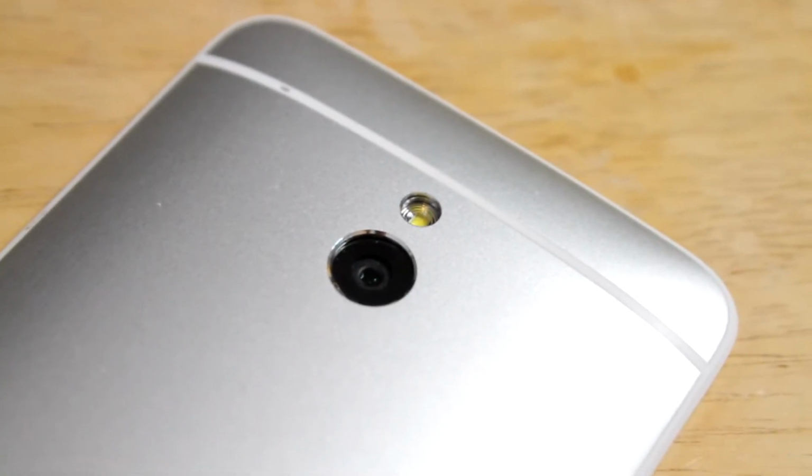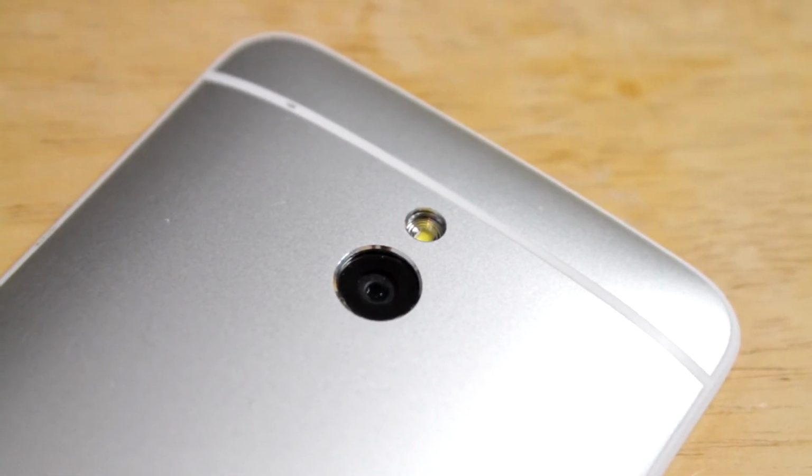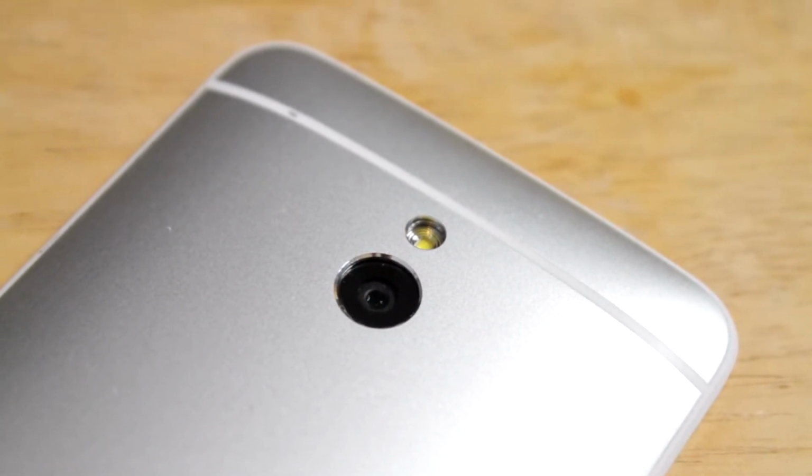On the back of the phone, we've got the ultra pixel camera, the LED flash, another microphone here, which I'm assuming is part of the stereo microphone setup for recording video and audio. I wonder if they've sorted out their lawsuits with Nokia in regards to the microphone tech. I hope they have, because it would be a bummer if HTC got shut down for that. On the bottom of the phone, we've got our micro USB port and the other microphones so that we can take calls and do that kind of stuff.